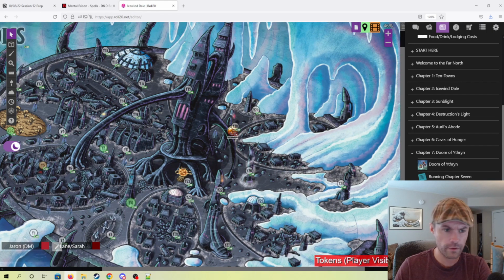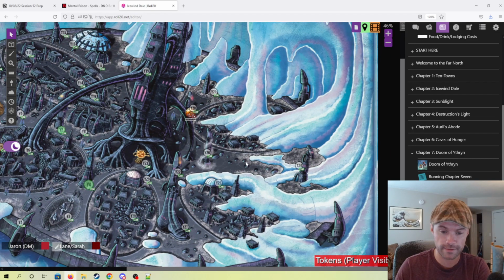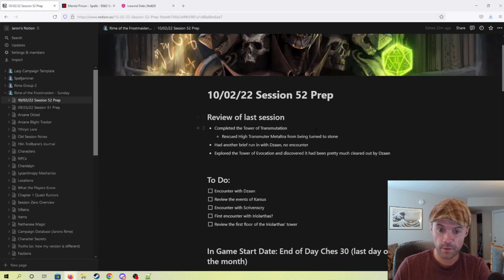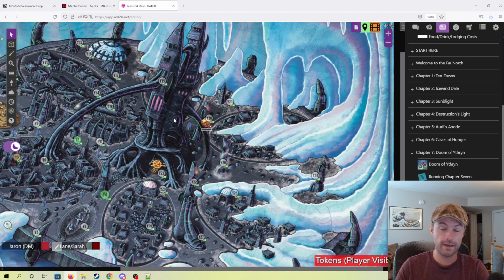Or rather, where did we end up? I think we ended in the Tower of Divination. They made their way back across to finish up. There were 2 towers that they still needed to do on this side of the map, the Tower of Transmutation and Evocation. And originally my plan was to have Dazan had already cleared those out.